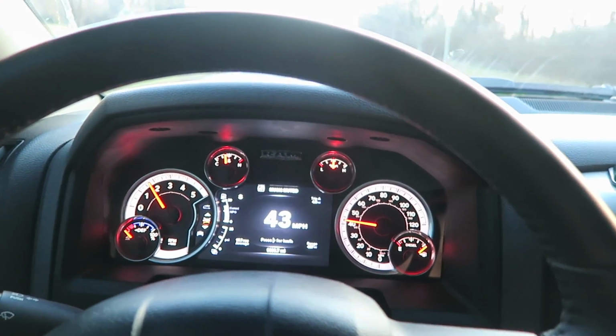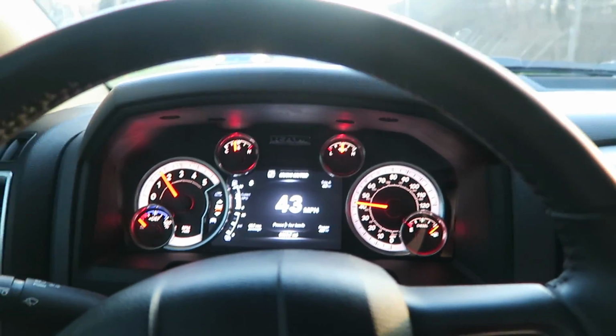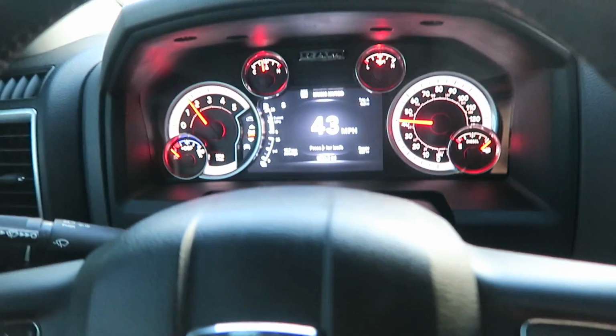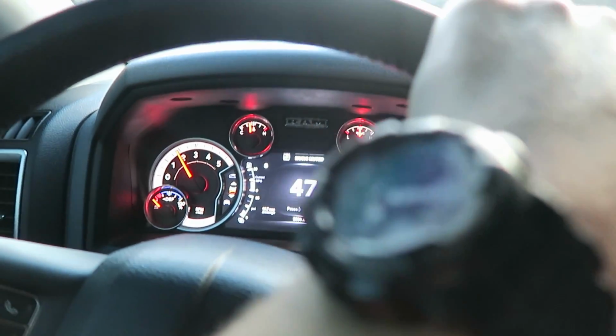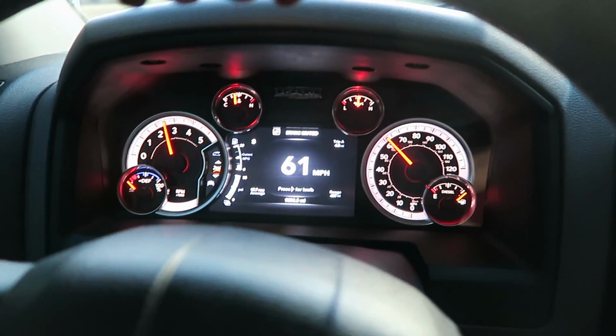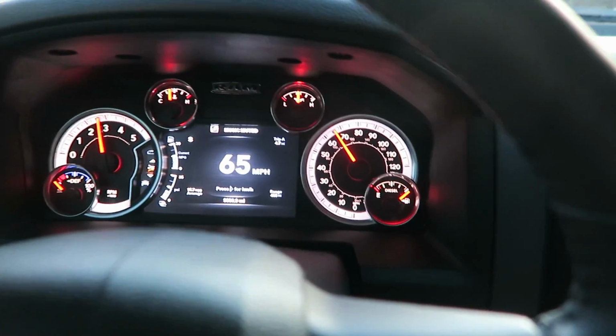My favorite parts about this new clutch. 4th gear. Hope there's no one coming up here. And ready? It holds. It's the darndest thing. The clutch holds. It's awesome.